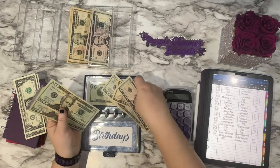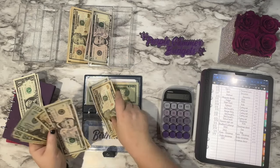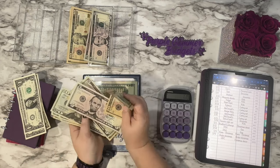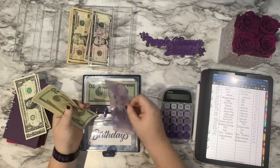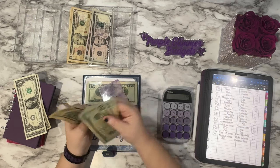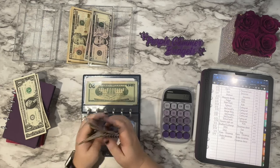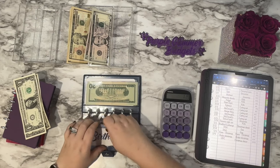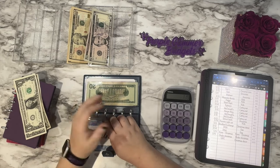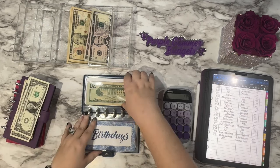So let's see where we're sitting on birthdays. So I have 100, 20, 40, 60, 82, 10, 20, 30. So 230, which is great because the Switch is $200, and then whatever game we buy, and then we buy our case. So that will definitely be good there.